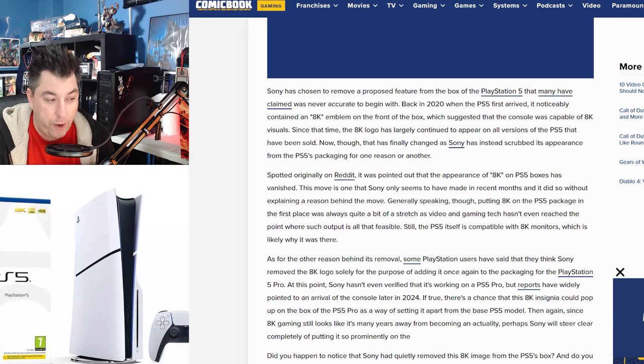Spotted originally on Reddit, it was pointed out that the appearance of the 8K on the PS5 boxes has vanished. This move is one that Sony only seems to have made recently, and it did so without explaining a reason behind the move. Generally speaking, though, putting 8K on a PS5 packaging in the first place was always quite a bit of a stretch, as video and gaming tech hasn't really reached that point, or is it feasible?